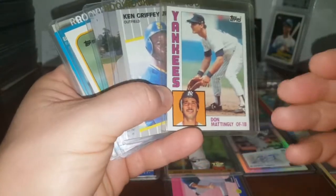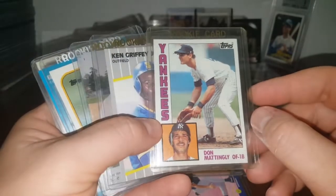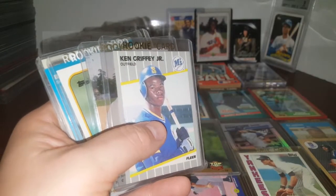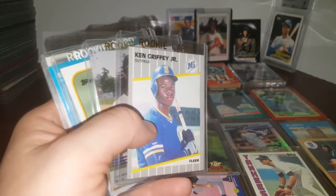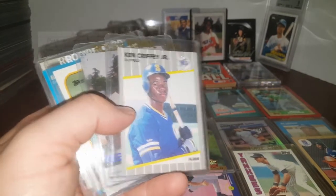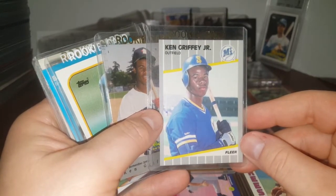Growing up in New York, this was the card, man. Oh, man. Any Donnie Baseball, but Topps so iconic. Love Don Mattingly. He's so great. I wish he would have gotten a World Series, and I wish he would have gotten that ring. And I wish he would have been healthier so he could play a little bit longer. He would definitely have been a Hall of Famer. Another awesome Griffey rookie. Beautiful.